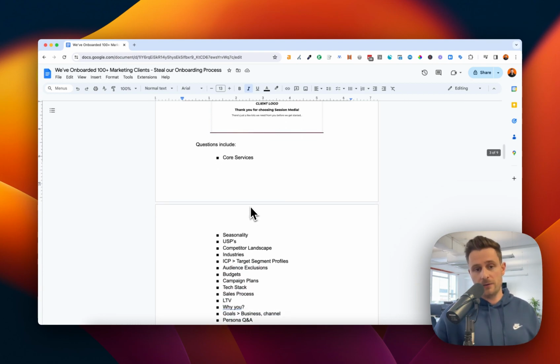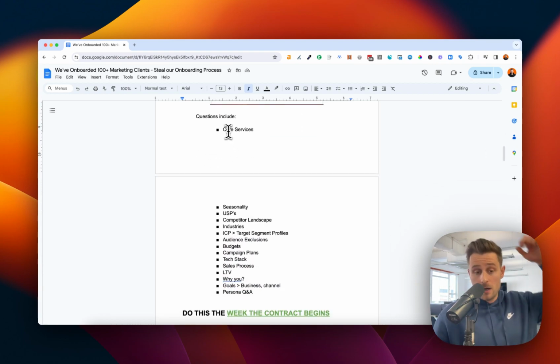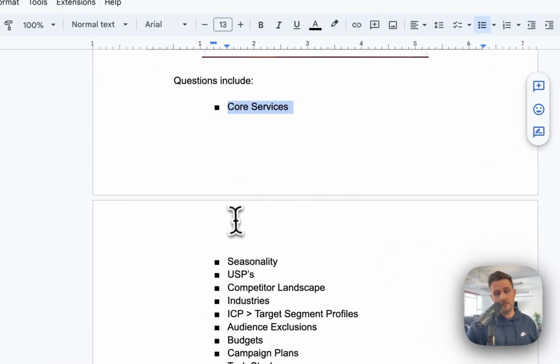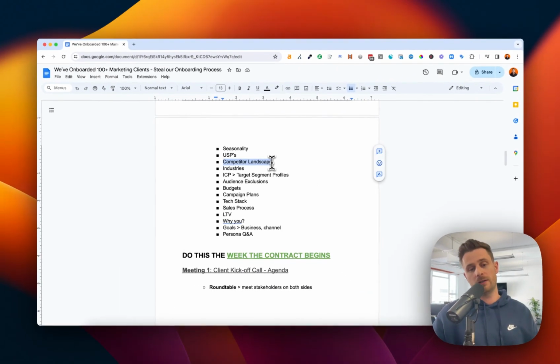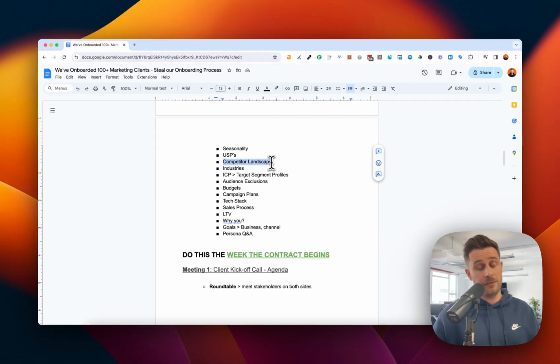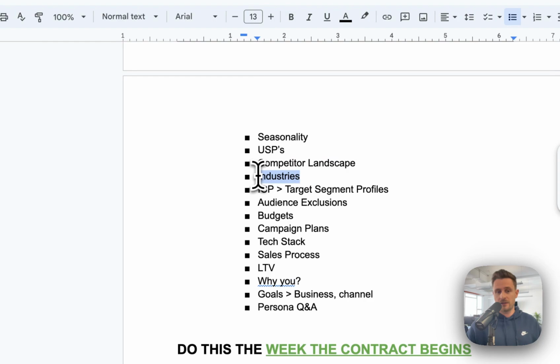So what are some of the areas that we cover? We ask the client to run through their core services, any seasonality, unique selling points, or what makes them slightly different. The competitor landscape as well. Bear in mind that if you work in digital or in search in particular, the competitors that clients see as competitors may be very different to the competitors that you audit and identify online. But that is absolutely fine. That's all part of the auditing process that you'll very likely do in that first month. Ask them to list out the industries that they service, and then we start getting a little bit deeper.